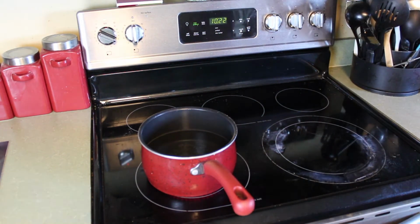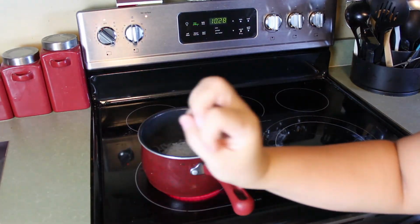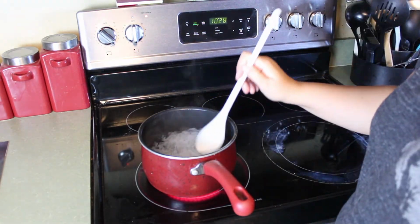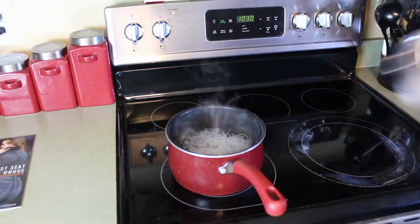And once it comes to a boil, I'm going to put the noodles in there for 2 to 3 minutes. I did 2, but just do 2 to 3. They don't need to be cooked, but I feel like this is my best and favorite method I found to make these noodles taste as similar to spaghetti as I can.